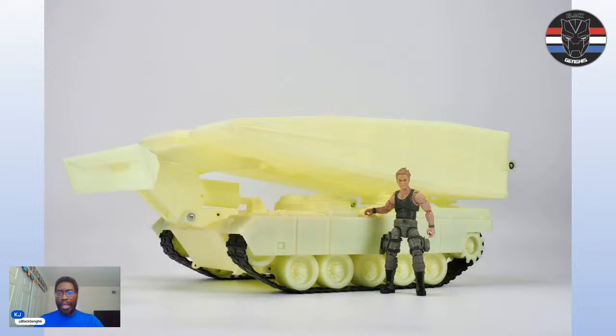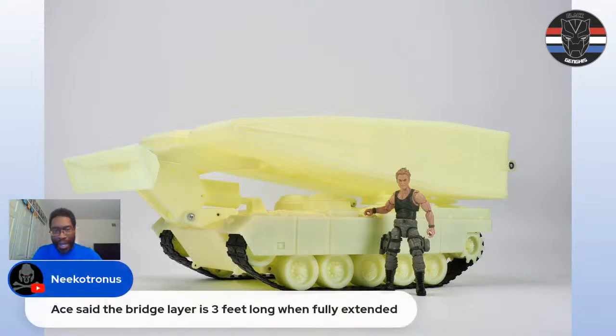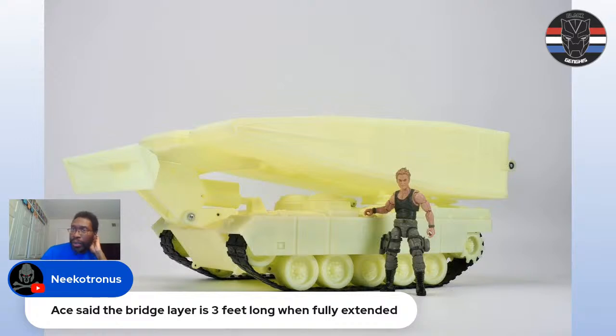And that bridge layer. Like, here's the thing. If I could get the bridge layer and just attach that to a basic tank platform, so where I can buy one tank platform and then have a bridge layer, have a Slugger, have a MOBAT, have a Wolverine. I would love to say that. He said, what? Ace said that bridge layer is 3 feet long? Holy crap, when fully extended, I need to watch that video.